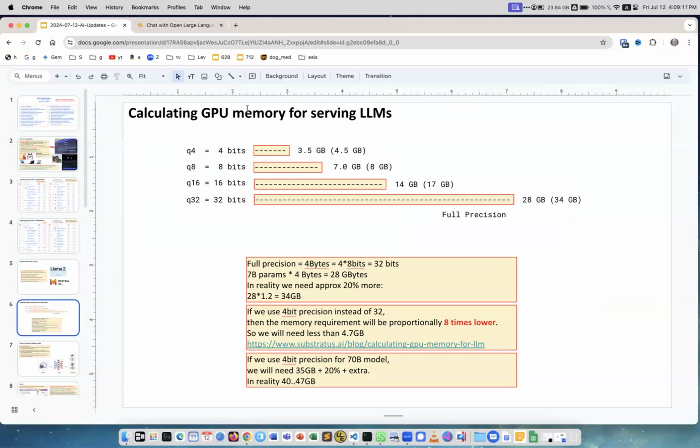How to calculate GPU memory for serving LLMs. So here is an example of 7 billion parameter models. When you have billion parameters or you have gigabyte, that means billion of bytes. There is a similar notion. So suppose you have a model with 7 billion parameters.